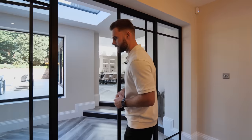Now we've seen the exterior. Interior. Now we've seen all of the interior of this home. Tree lined surround. Very private garden. For now, let's go see what's up there on the second floor.